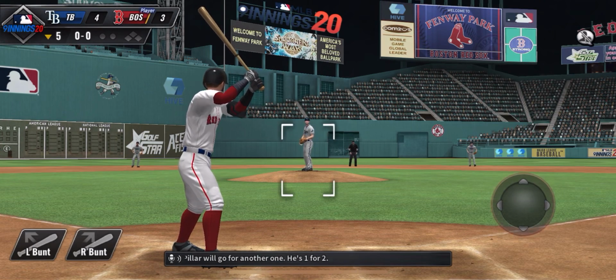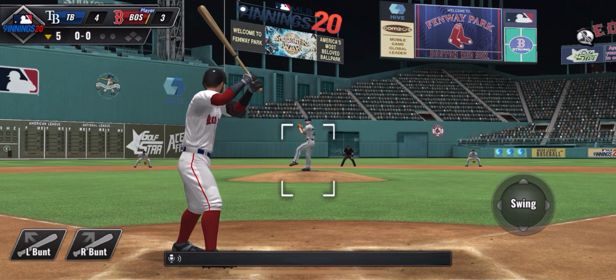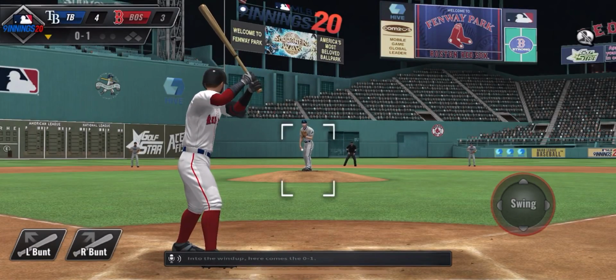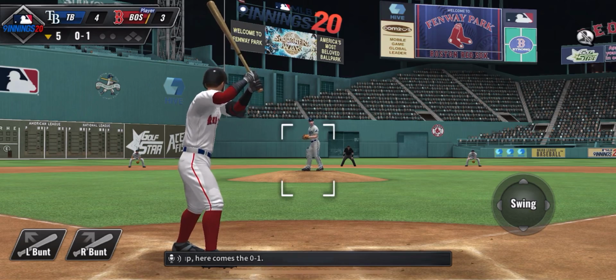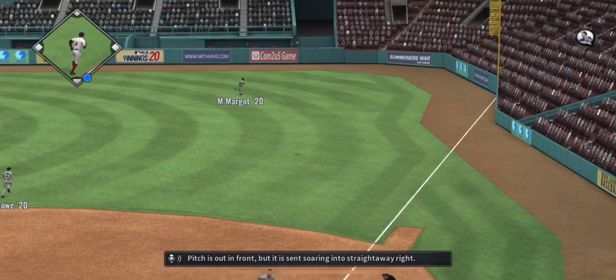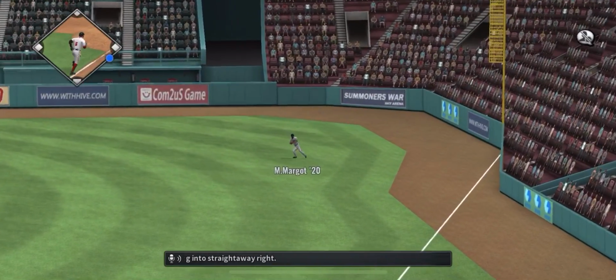Kevin Pillar will go for another one. He's 1 for 2. Wow. Rounded to first. Into the windup, here comes the 0-1. Pinches out in front, but it is sent soaring into straightaway right.